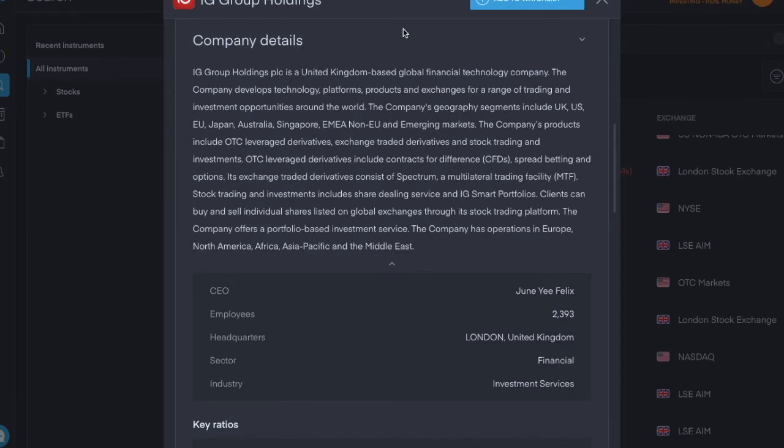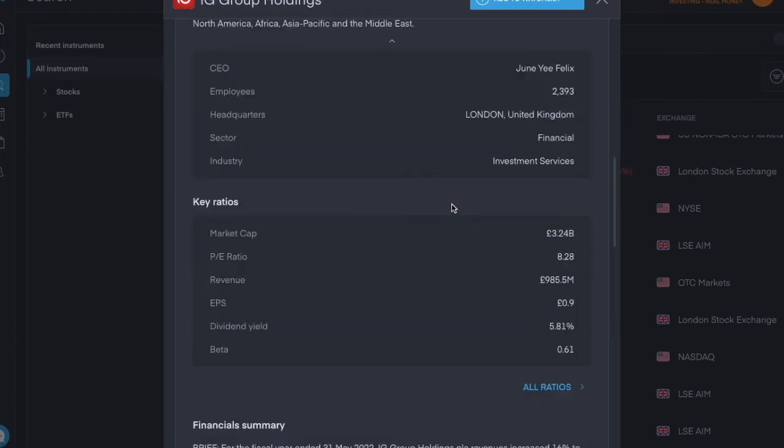So it's involved in the technology, platforms, products and exchanges for a range of trading and investment opportunities around the world. So it has the usual financial instruments that you may have heard of: leveraged derivatives, exchange-traded derivatives, stock trading and investments. And it has operations in Europe, North America, Africa, the Asia Pacific and the Middle East. At the moment, they have close to 2,400 employees.